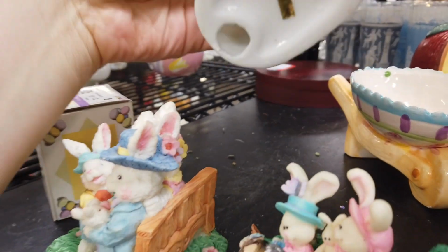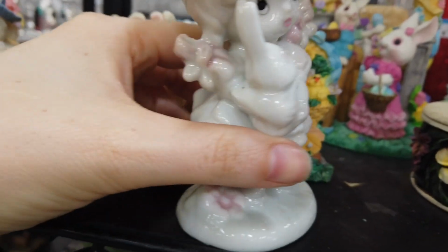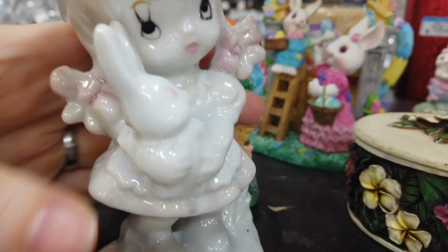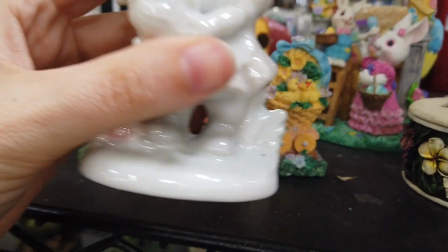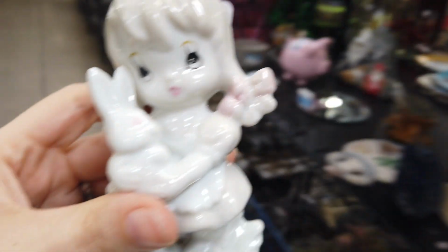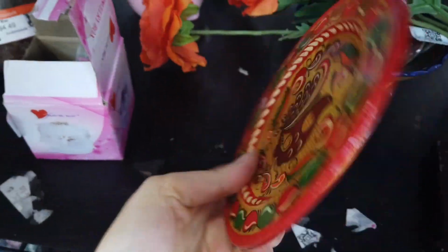And then I saw this sweet little darling girl with her bunny, and I just have a thing for the eyelashes, guys. $3.50. There was just something about her. I liked the quality of her, but at first I wasn't sure about her because she wasn't as vibrant in color. She has more of the white glazed color and not a lot of color in the details. But I did end up putting her in the cart.